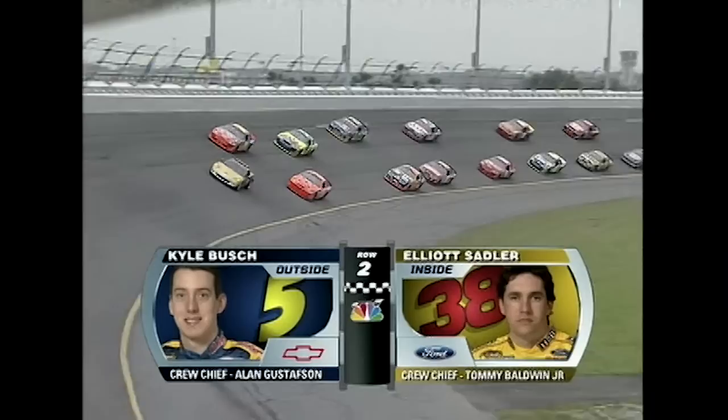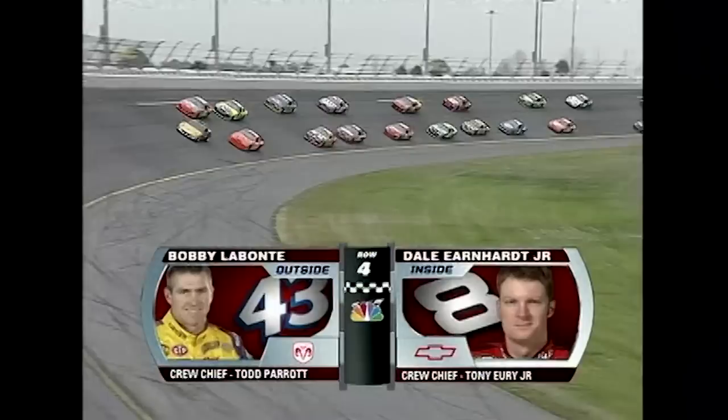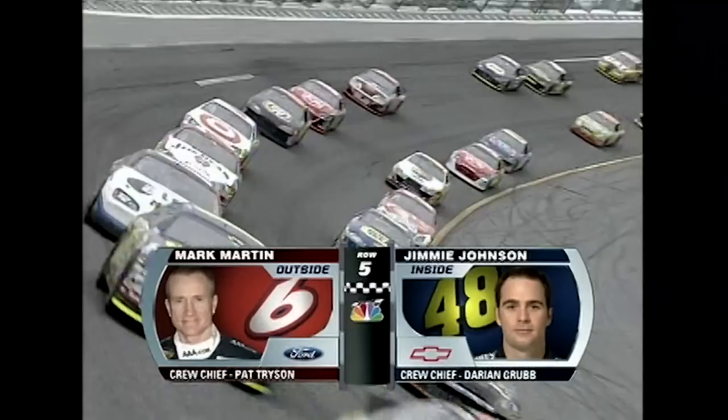Row three, Jamie McMurray will start on the outside, Carl Edwards on the inside. Everybody will be watching row four. That's where Dale Earnhardt Jr. is. Bobby Labonte will have to drop to the rear of the field. And welcome to Chad Knaus. I know he's watching this telecast as Jimmie Johnson starts on the inside of row five.